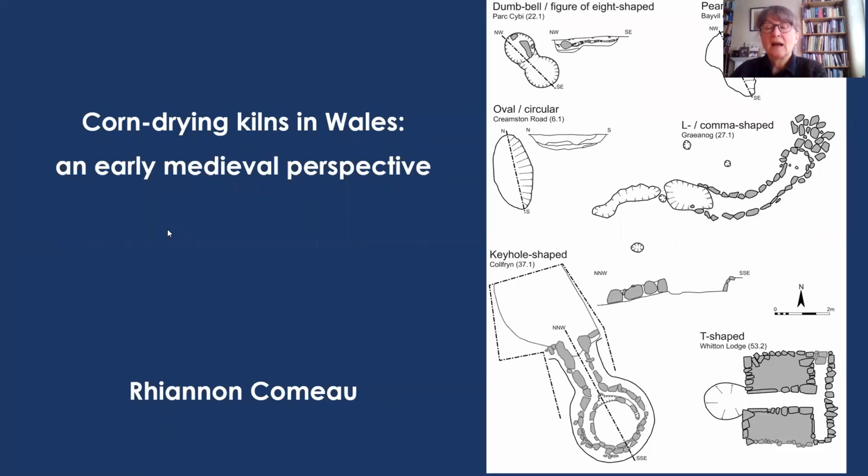Hello, I'm going to talk about the evidence in early medieval Wales for corn drying kilns, which are also known as crop or grain dryers, field kilns, or as parching, drying, or malting ovens. They are an important source of information.